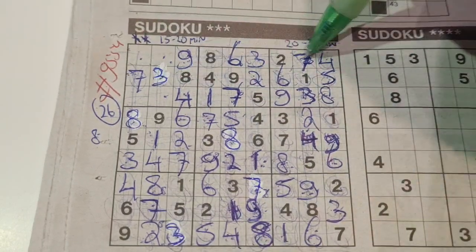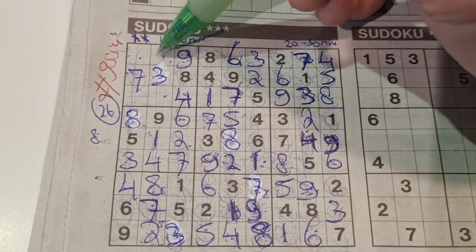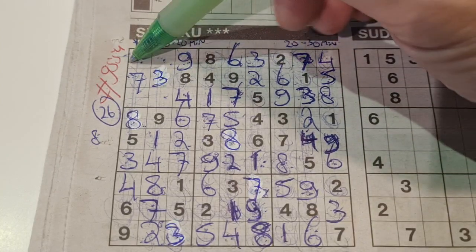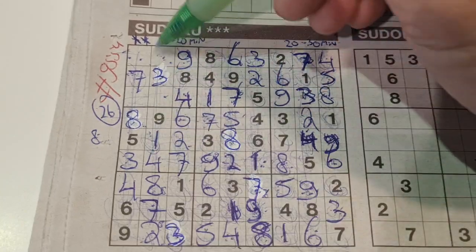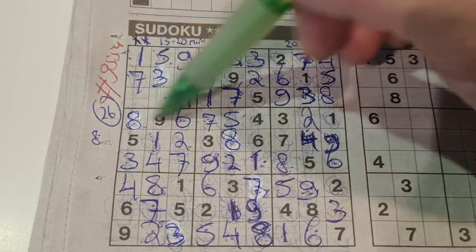2 numbers left now in the first row for numbers the 1 is missing, and the 2, the 3, the 4, the 5 is missing. 1 and the 5. We have 1 in the second column, no 1 there. 1 should be here, and the 5 goes there, and the final 2 numbers in this big square for numbers.